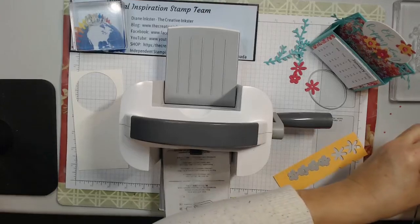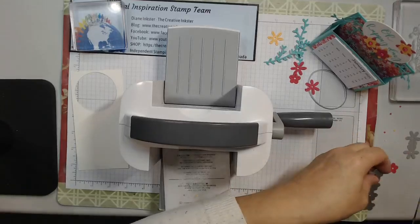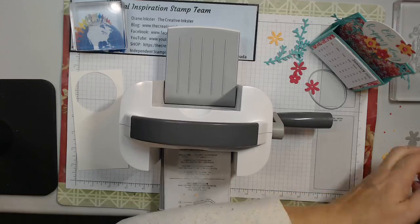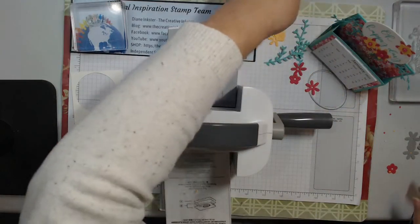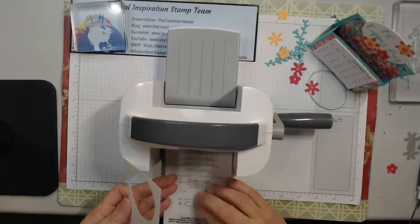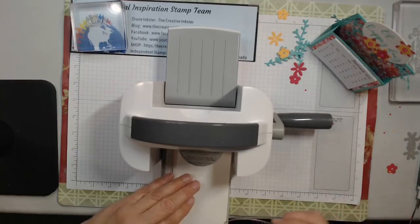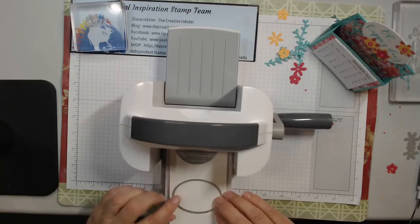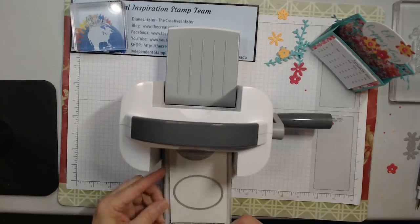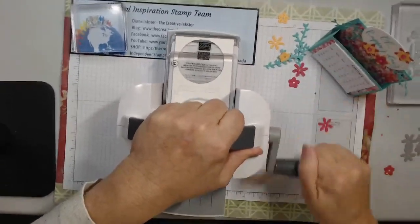We just need 1 for this project of this guy, and we need 2 of the little ones, little flowers. All right, we got all our pieces cut out for that. And then I'm going to cut my stamp, my greeting piece, because I find that if I try to put 2 stamps together on a shape and then cut it out, invariably I put them too far apart. This way I know exactly where I'm going to put them. So I'm using this lovely oval that comes in the set, which I've used a lot.